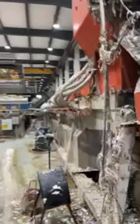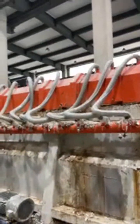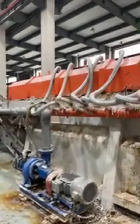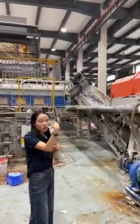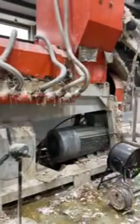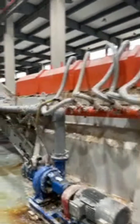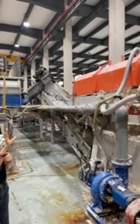This machine is designed to handle multi-layer packaging materials. It's suitable for handling the unique characteristics of Tetra Pak materials. Water at a flow rate of around 250 cubic meters is injected into the machine. It's in circular running. As you can see, there is a big motor over there. The motor will drive the main shaft to rotate, and there are a lot of blades on the main shaft. During the operation, the main shaft will keep rotating, and the blades will grab the material and grind the paper fiber into pulp and fall down.